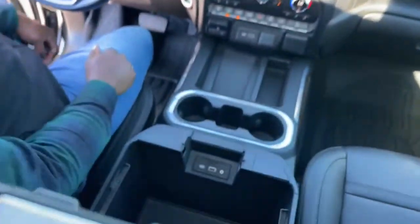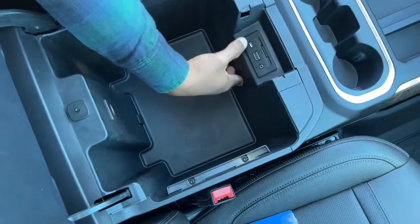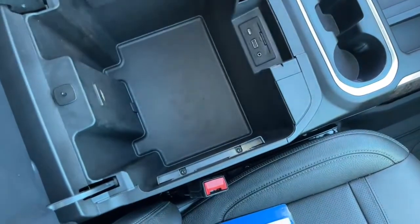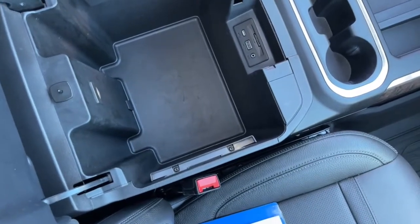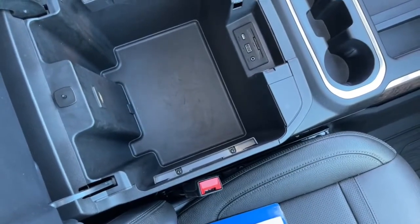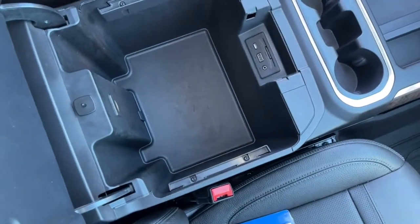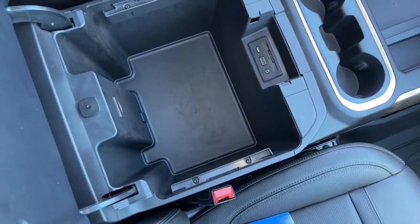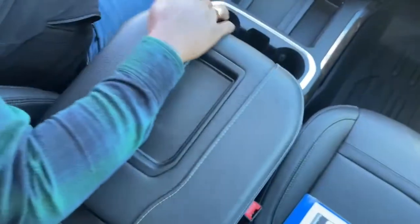Open this up, you got a big storage box here. Also have a USB auxiliary and phantom power plug-in. Has a nice bright light in here as well. You could also buy an additional tray that goes across where you could put little items like coins and pens and whatever you might need on here. So you have the option here for that as well.